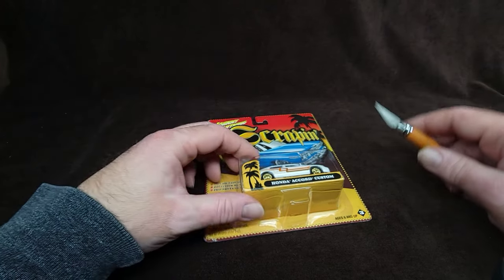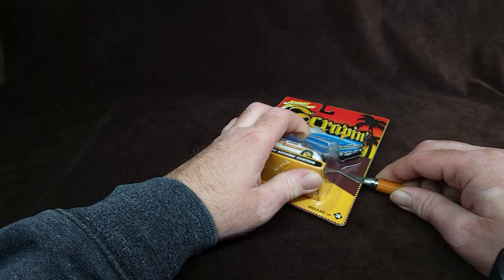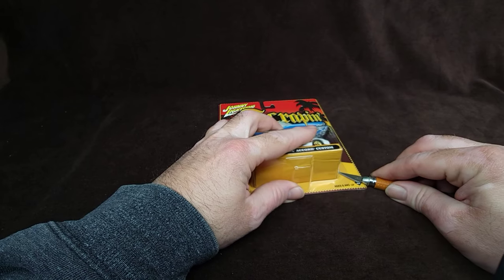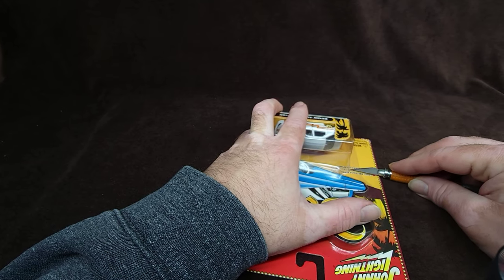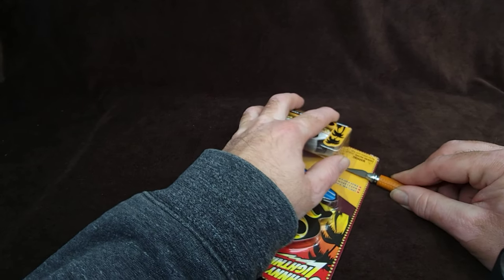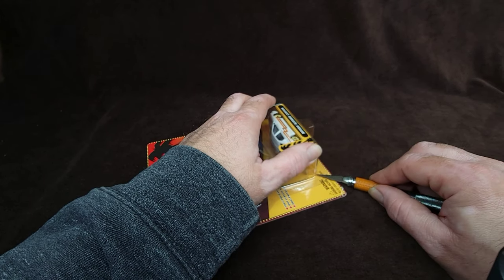All right. Okay, guys, here we go. The moment of truth. Hopefully some of you hardcore collectors aren't cringing too much, but you know, I'm incredibly sorry. There we go. We have penetration. All right, trying my best not to scratch the card itself. Let's see. We'll start here. There we go. We have penetration.